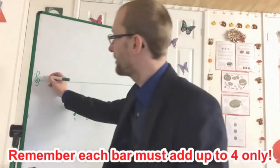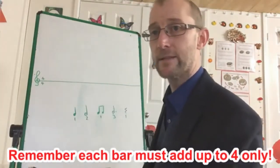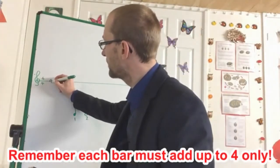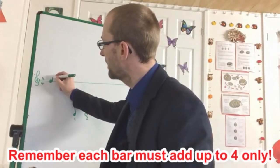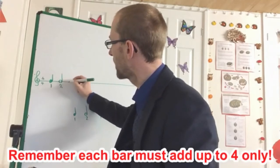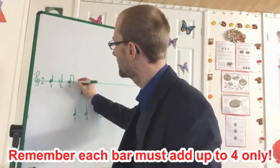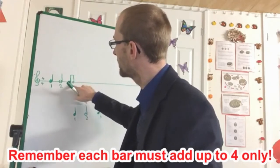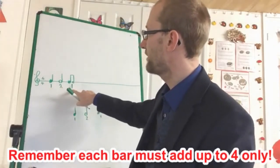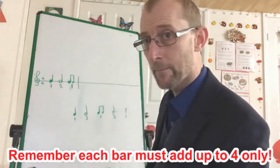So, we write a number four at the top and a number four at the bottom to tell us that there are four beats in a bar. Okay, that's what we're going to do. And you start putting the notes inside the line. So, I draw a crotchet, and I draw my minim, and I draw another crotchet. In fact, I might turn those into quavers. There we are. Now I've got to four. One, two, three, four. So I have to put in my bar line. That musical full stop. Okay?